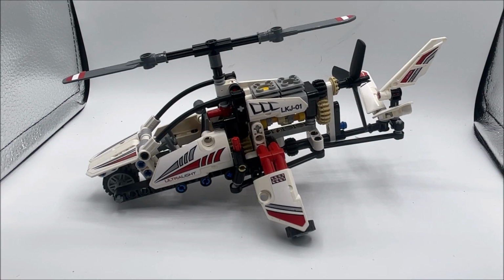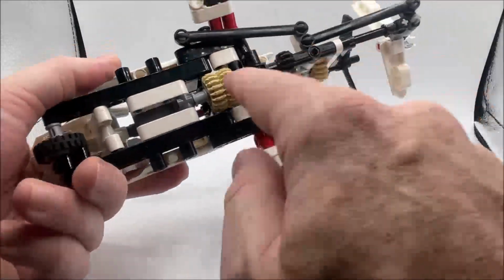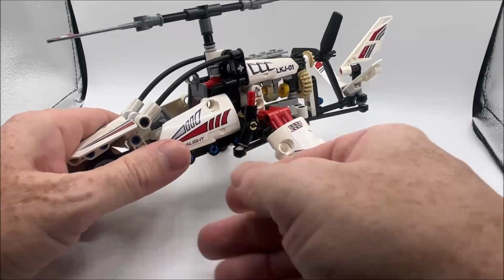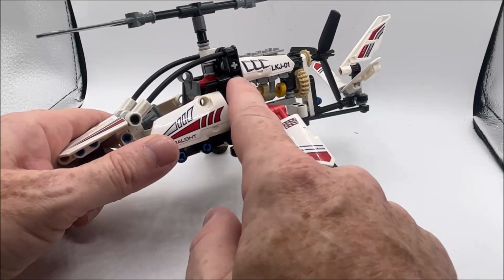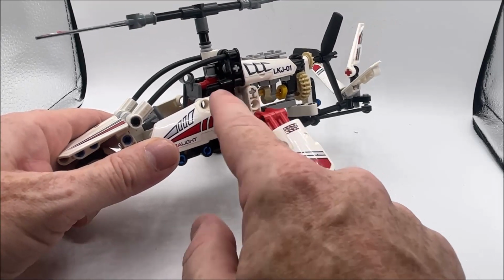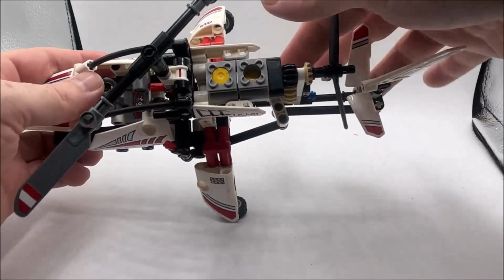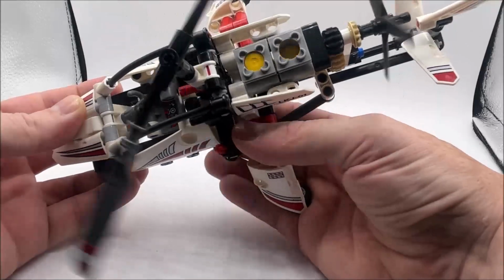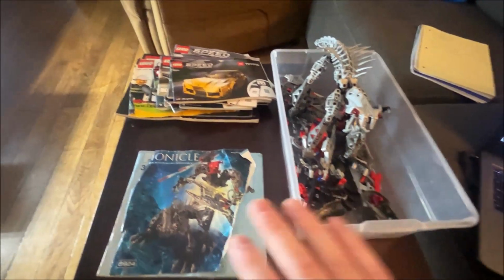Another set that was complete was this light gyroscopic helicopter, the ultralight helicopter. Kind of neat. It was mostly together when I pulled it out of the box. It's got some gears down here that operate the propellers. And then there's a handle right here that operates the back wing or whatever, the rotor. But very cool feature here. It's got these pistons. You can see them there. And when you rotate the mechanism, the pistons go up and down. So that was kind of neat. Or I got to change the angle a little bit here.